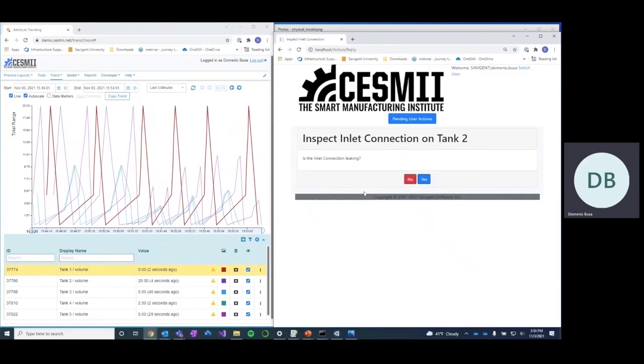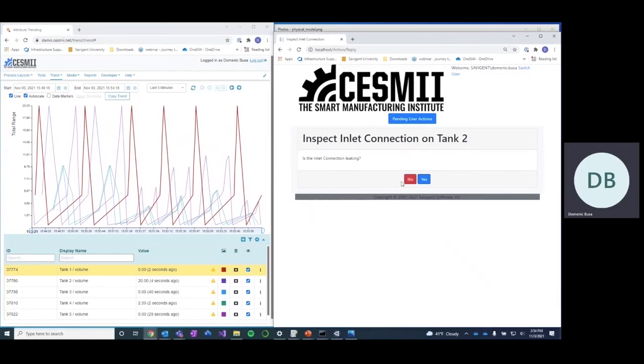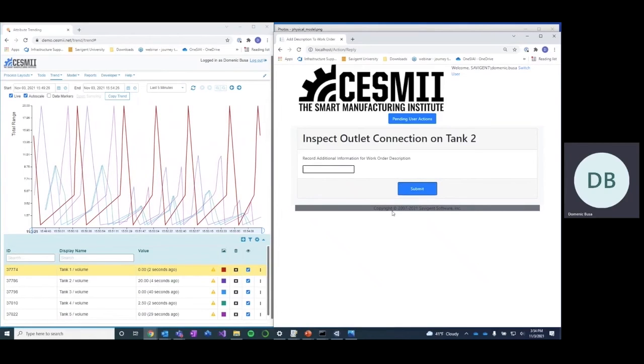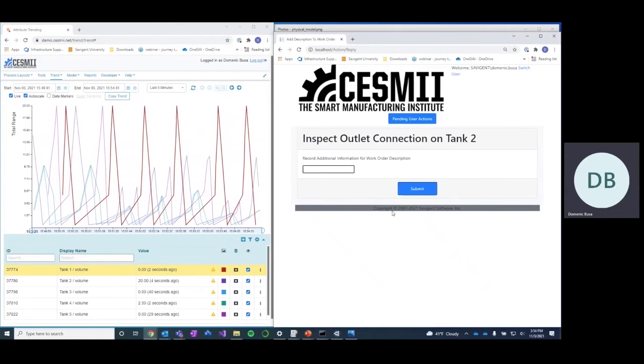And now we're put through a set of questions that we've configured to determine and record where that leak is coming from. These are standardized instructions that help guide our root cause analysis. Is the inlet connection leaking? No, it's not. Move on. Is the outlet connection leaking? I'll take a look at the outlet, and I do actually see the leak coming from there, so I'm going to select yes. And upon further look, I noticed that the gasket is actually broken, so I'm going to make a note of that. This note is going to be captured in the work order that we're going to submit against this alert that's been raised about the leak. So let's put that.